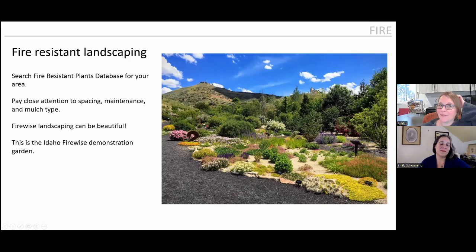All right, so the fire resistant landscaping. Do a search for a fire resistant plant database for your area. Oftentimes, local universities or conservation districts will have information about what to include in your Firewise landscaping. Attributes that decrease plant flammability include low oil or resin content, high moisture content, soap, latex, or pectin content, compact growth form, green stems, and being drought tolerant. In general, this means that deciduous plants and succulents are more fire resistant than tall grasses and conifers.